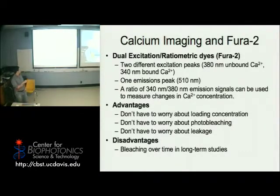The disadvantages, especially with Fura: Fura is actually a really old dye. I think we use it just because it's so simple. This one actually bleaches a lot. And I'm interested in how cells change over a period of hours, maybe days. Fura is not a great dye to do that. It will photobleach.